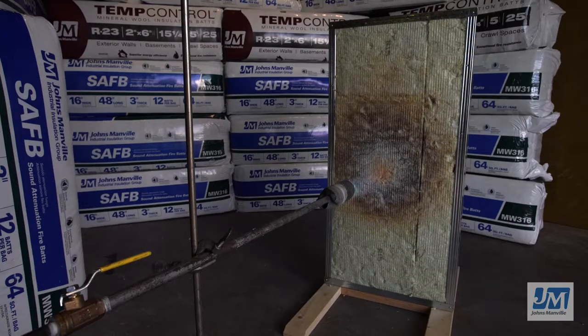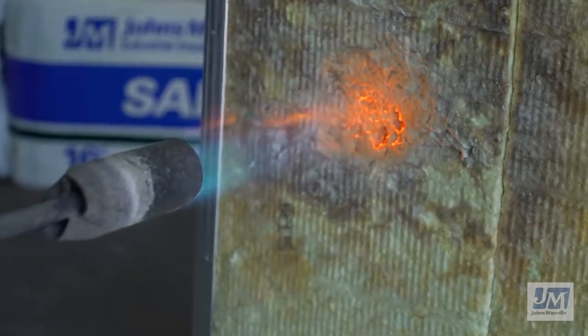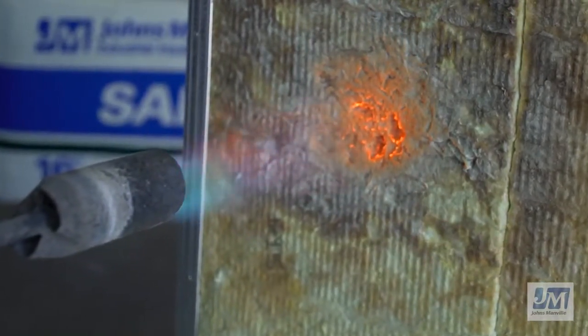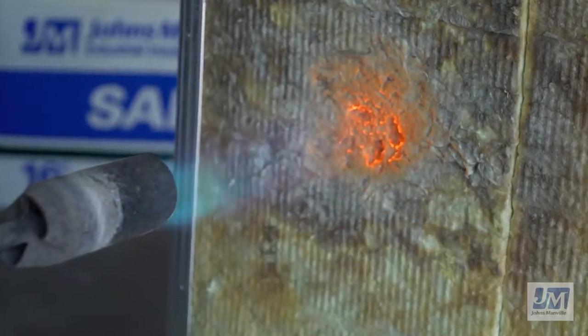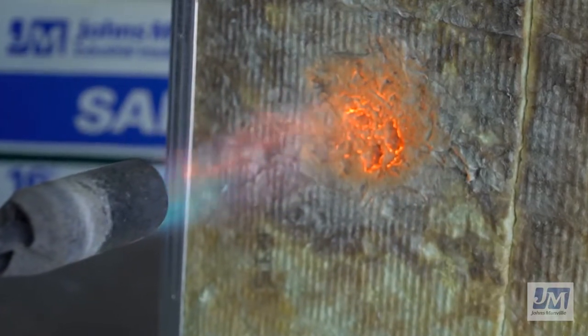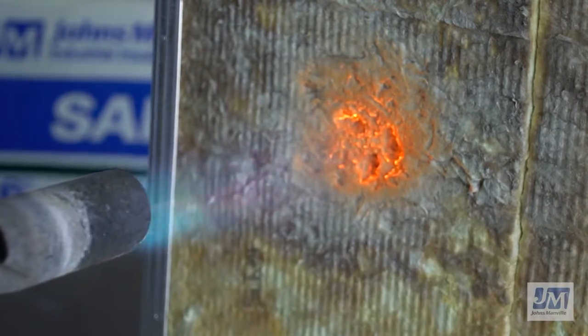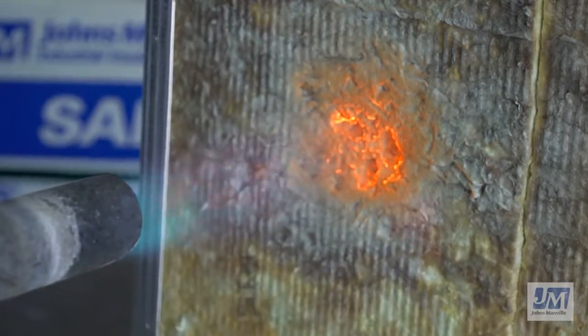Johns Manville Mineral Wool Insulation is made from natural rock, it is non-combustible. You can see the insulation will glow red but will not melt or catch fire. JM's mineral wool insulation is designed to provide superior fire resistance and thermal properties and can be used in fire-rated wall assemblies as required by the building code.